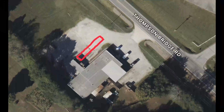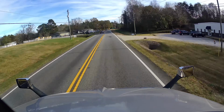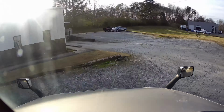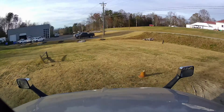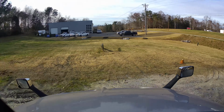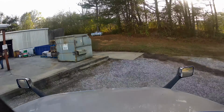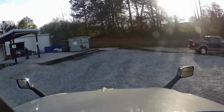This was one of my more challenging backs. The end result is I've got to have the truck fit in that red box. Due to the fact that that is a state highway, it is very busy and it is not going to be possible to back in from the road. There are several vehicles around, and you cannot pull in the grass because their septic tank is where that cone was at. That really does add to the challenge. You have to do a back.